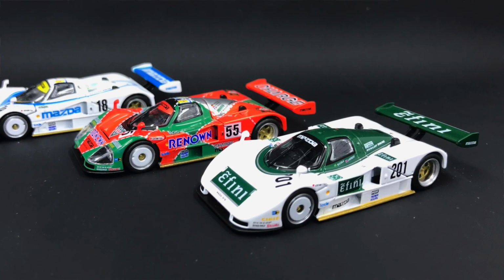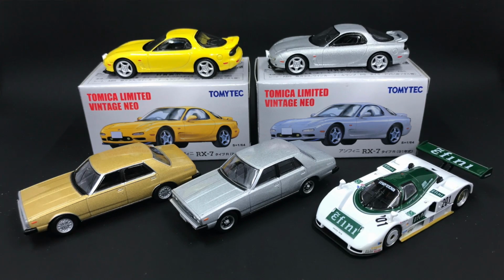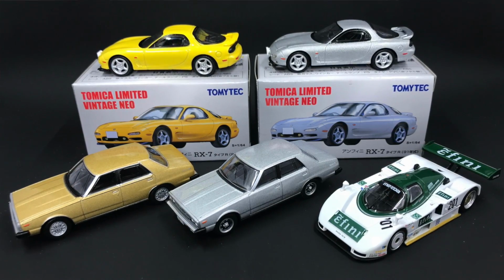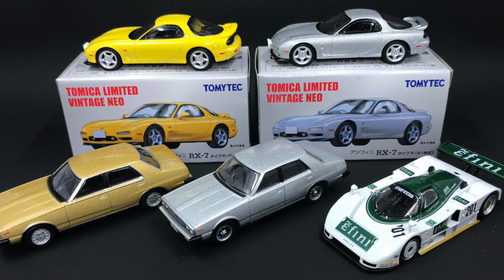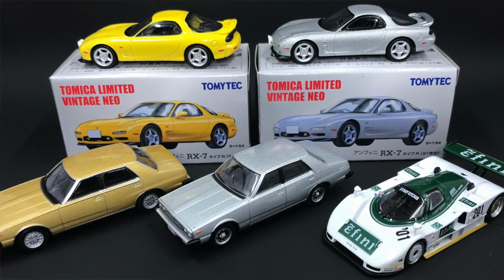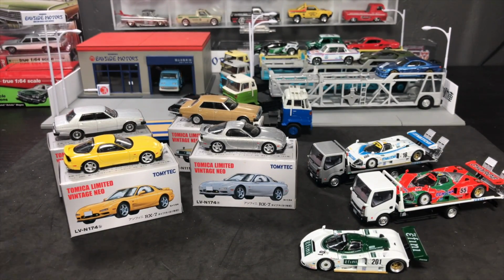Quite the batch. I am going to follow up by doing the Ferrari version. I've got the Ferrari video. I've got the Tomica Rama to open. And then I even have some more Tomica Limited Vintage, these special Hong Kong editions of the Honda Civic, which I have to feature as well. I'll get to that. So tons to do.